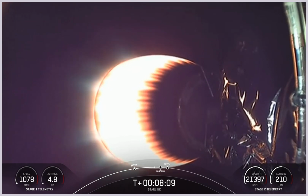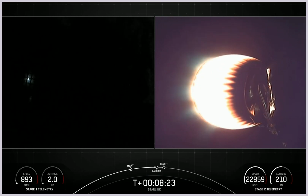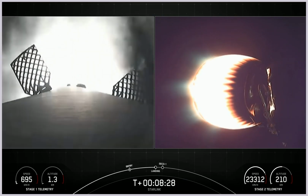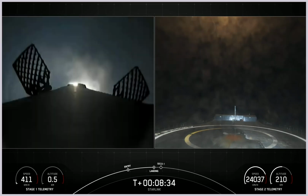Now, coming up in just a few seconds, we will have the start of our stage 1 landing burn. This will be another burn of about 20 seconds, and hopefully it will land us on our drone ship, A Short Fall of Gravitas. Stage 2 terminal guidance, in the Atlantic Ocean. Stage 1 startup. Here's the start of our stage 1 landing burn.